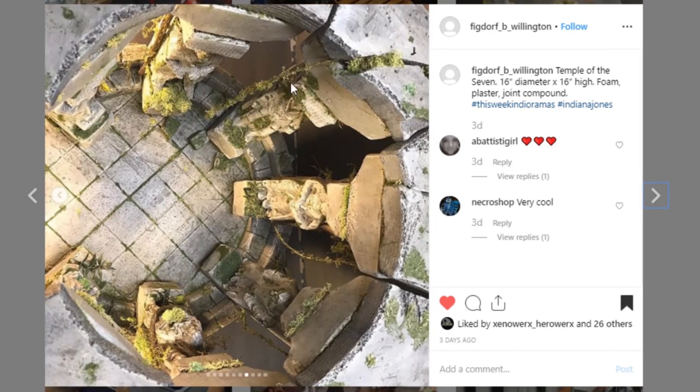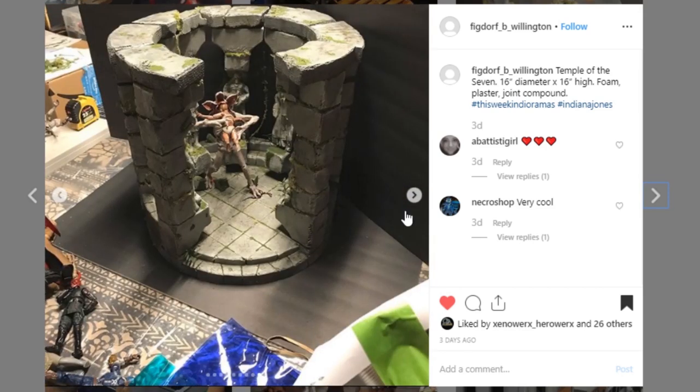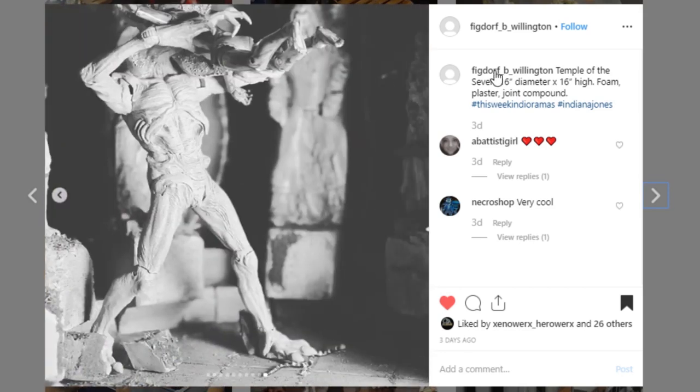I really love it, especially just how unique it is because the circular form is so different. But awesome job. Look at that. That is so cool. Great job. Thank you so much, Figdorf B. Not sure why I can't say it. Willington, for sharing this. Awesome job.